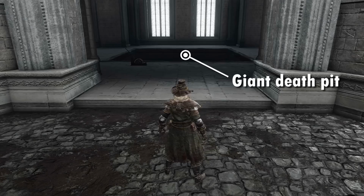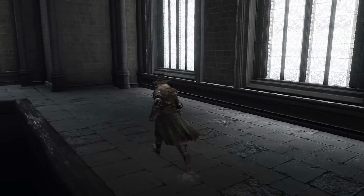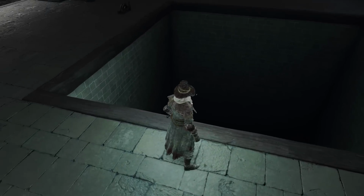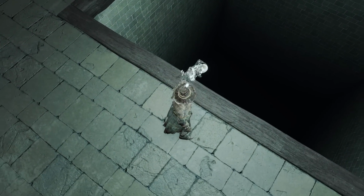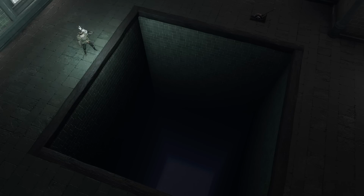That's going to be a problem. I don't understand why the contractors in the Lands Between decide to create these giant death pits underneath elevators. The undertaking must be worse than the actual building of the elevator. Reasons be damned though, this is clearly a violation.